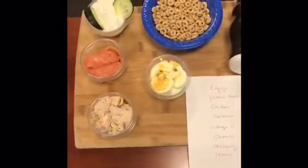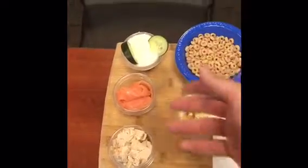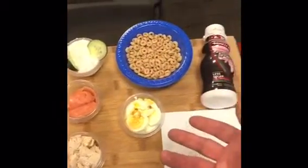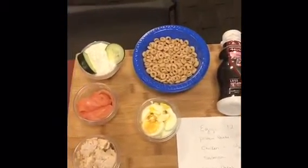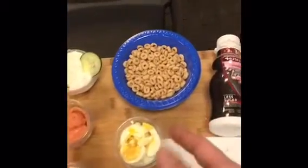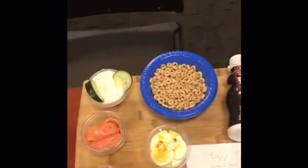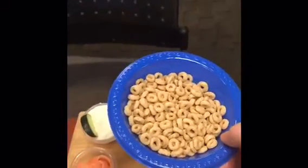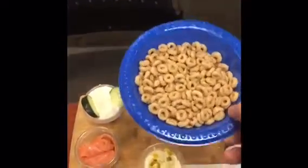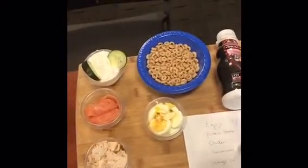Rotisserie chicken, smoked salmon, cottage cheese with cucumbers, hard-boiled eggs, there's a protein shake, and you got some cereal, some Cheerios. That's actually a cup of Cheerios because with milk, and once it gets crunched down, you can technically eat a cup, but I would probably argue that would be a little bit too much for you if you have weight loss surgery, so you might eat less than that. So this might be actually too much food.